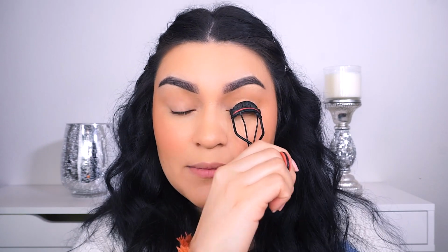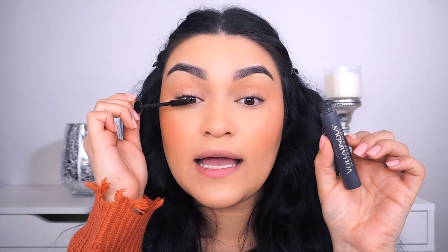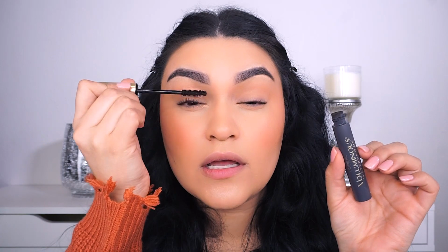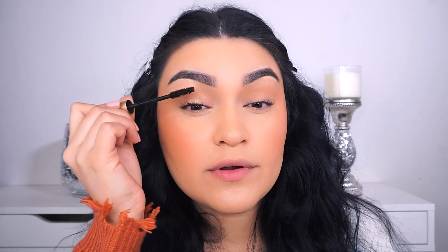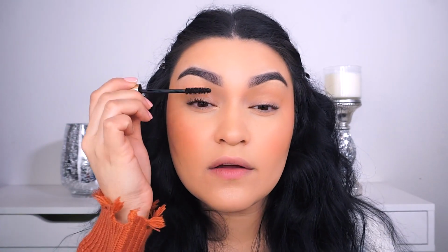I don't go in with eyelashes unless it's Friday and I feel a little extra and I want to look more awake. Then I will apply some really natural lashes, like the Ardell Wispies. For mascara, I'm just going into the Voluminous Waterproof by L'Oreal. It's definitely a really good mascara. It's waterproof too, so it will not smudge or spread all over my eyes. It literally lasts all day.